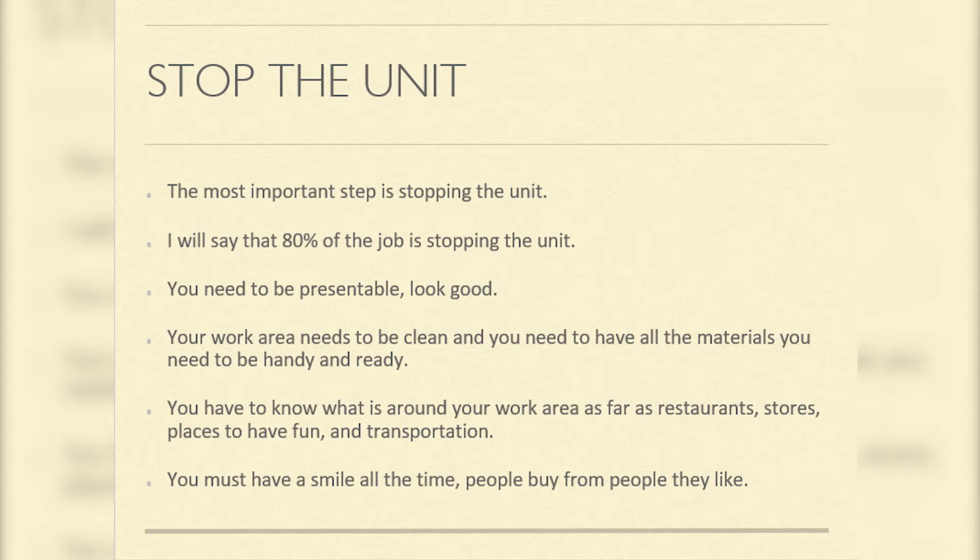I will say that the most important step is this one, stopping the unit. It's about 80% of the job. It's the most difficult thing to stop the unit, but once you have it done, it's a lot easier. One of the things that I told you earlier is that you have to be presentable. You have to look good. Also, your work area needs to be clean and you need to have all the materials that you need handy and ready.